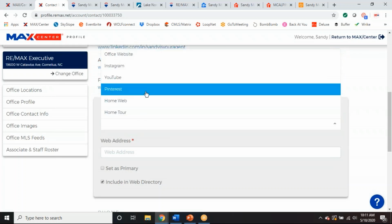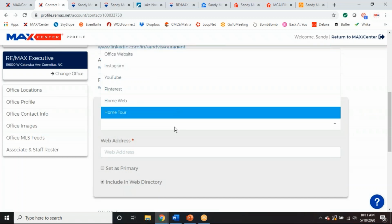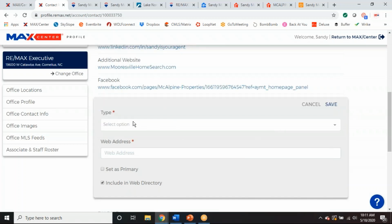And if you've already added your Facebook page or something like that, obviously this will not show up. So you just select what platform it is that you're linking, and then you put the address in here. Essentially you can just copy and paste. If you notice, Sandy's is a long facebook.com page link. So just copy and paste whatever URL that you want to link it to. And then you do have the option to set it as a primary as well and include it in the web directory.